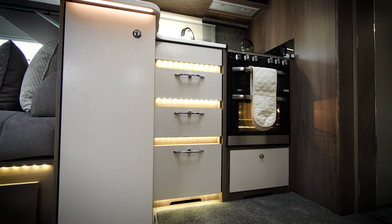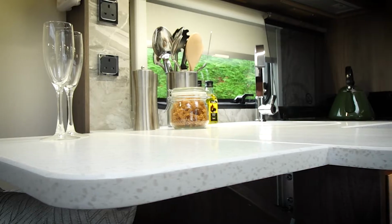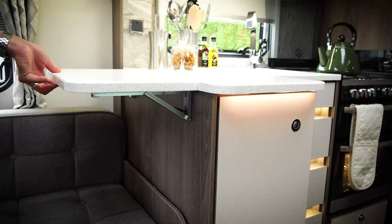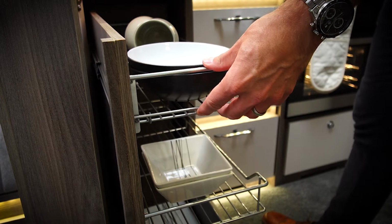Individually lit under counter pan drawers sat between premium quality composite work surfaces in white pebble design. It has extended workspace at the front and a lift-up extension to the side. Pull-out baskets provide a clever and practical storage solution.